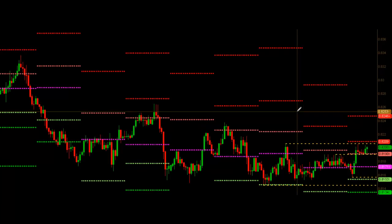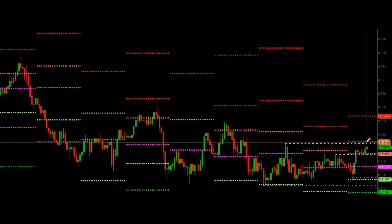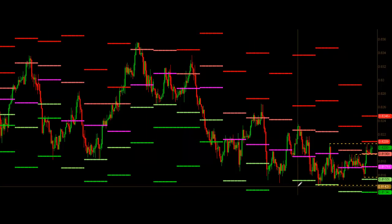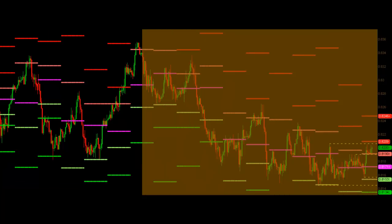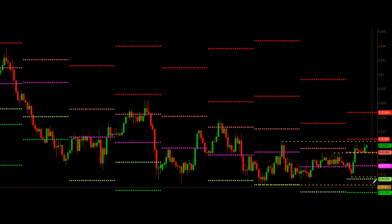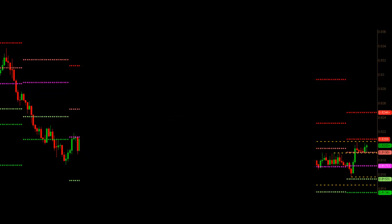Okay, NZD USD, looking at taking a short here at the .8207. We could see that the overall pair is in a nice downtrend. Okay, so I'm going to be looking at taking out this low at .8142. That's my favorite setup for the day. Looking at taking a short position going with the trend on this position.